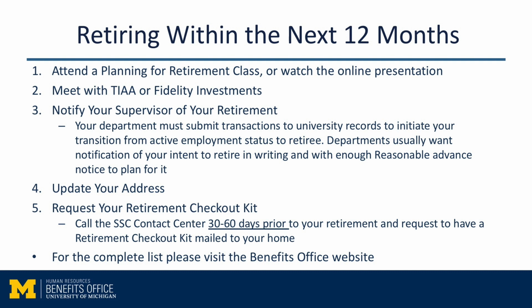Remember, you'll need to provide formal written notice to your department so that they can enter your retirement date into the HR data system. Once this date has been entered and you're within 60 days of retirement, you can request your retirement checkout kit from the Shared Services Center. This packet provides a personalized overview of your retirement benefits, as well as forms and information about your retiree ID, parking permit, Medicare Part B, and more.